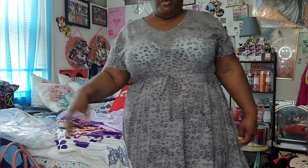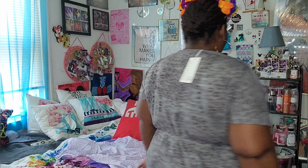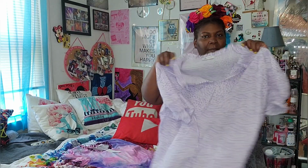Everything is a 2X, size 18-20. Y'all know I wear between 16, 18, 20. I can fit it all, so it depends on how it runs. But I can see that Auciccoo clothes run true to size and it's good quality clothing. Everything is true to size. As y'all can see, everything fit perfectly. With this one, I had a little more room, but it's true to size. They all fit good. So everything was a win.